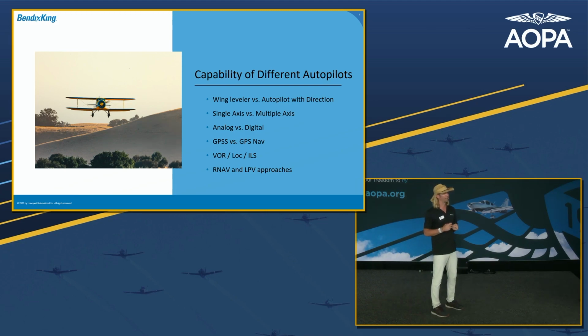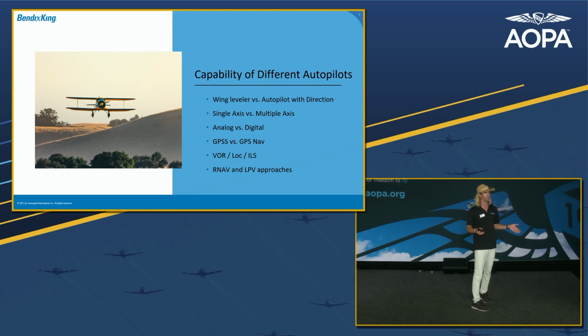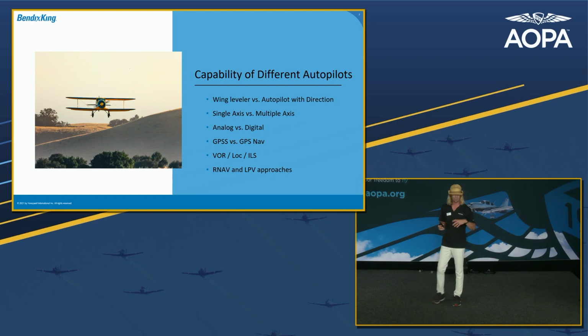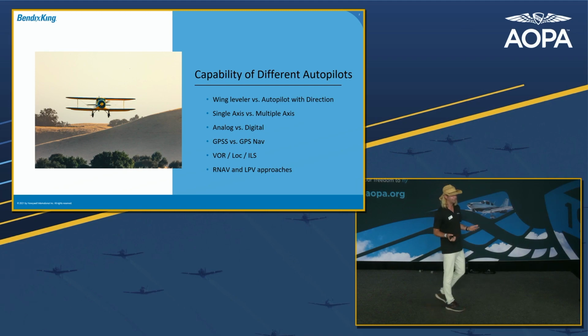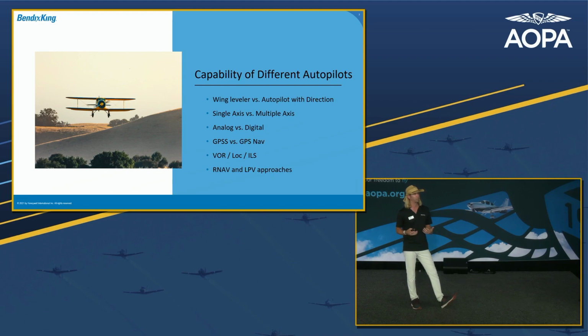Analog versus digital autopilots. Analog autopilots were the way that all autopilots were done, essentially prior to the late 90s, early 2000s. We tend to speak negatively about analog autopilots like they're worse than digital autopilots, and that's not really actually true. An analog autopilot is really just as capable as a digital autopilot. The reason we make digital autopilots today is because they're easier to make and they're cheaper to manufacture. It's not that the technology is necessarily worse. Now, it does enable us to add more safety features that we couldn't with an analog autopilot, though. So that's certainly a benefit there of the digital.